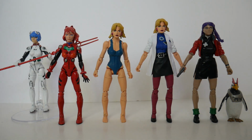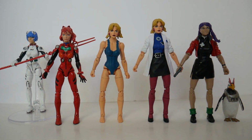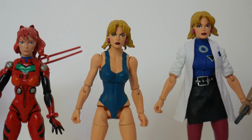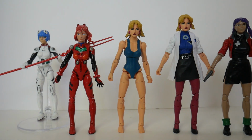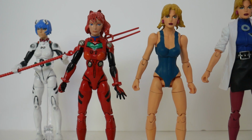We got Asuka Langley Soryu. We have our Ritsuko Akagi in her swimsuit, Ritsuko Akagi in the lab coat, and Misato Katsuragi in her classic black dress with Pen Pen on the far right. All of these were customs, again, made by myself. They do reflect a change in style as well as materials over time. The first one I made was Misato. Actually, no. Was it? No, it was Asuka. Asuka was first. I think Asuka was first.